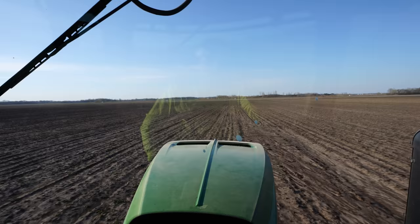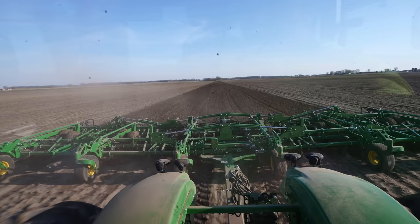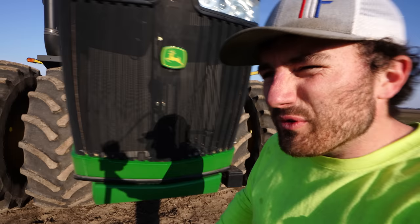Okay, back to field work. We're in some of the darker soils on the field. If you look behind the field cultivator, you can see where the tractor ran, indicating that it may still be a tad bit on the wet side for this operation. Everything was going fantastic, and then I noticed something a little out of the usual, and no, it had nothing to do with this rig.